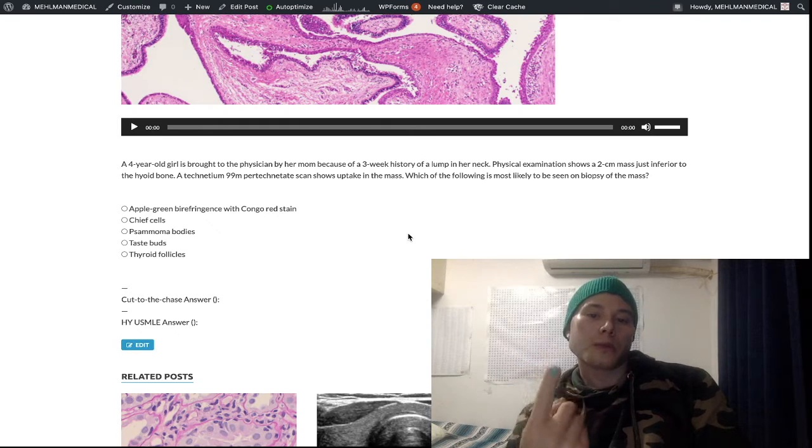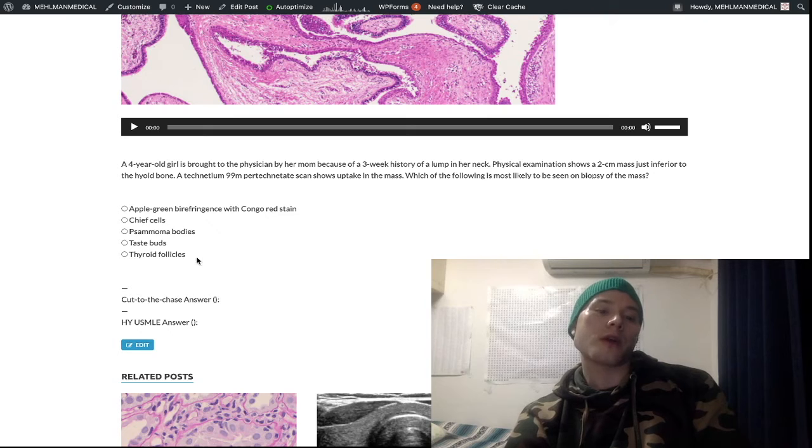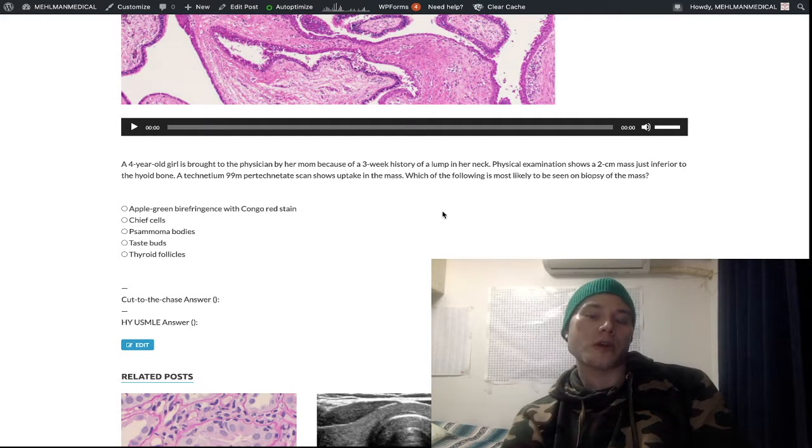Just memorize this for your USMLE. We're obviously talking about thyroglossal duct cyst. Number 1, midline neck mass that moves upward with protrusion of the tongue or swallowing. Number 2, mass inferior to the hyoid bone, plus or minus uptake in a peds case. And then number 3, not only are there thyroid follicles on biopsy, but embryologically we would have endoderm of the foramen cecum as the answer. So that's really important.